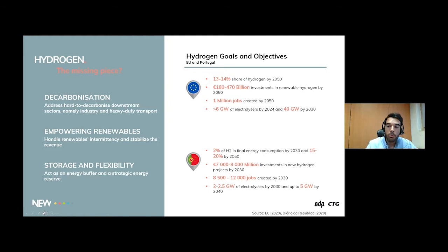Throughout the years that it has operated, EDP has been pushing and pushing for electrification of the different users, be it on the residential side, industry or transport. But in the past years, we realized that there was something missing because we could not electrify everything. So hydrogen comes as a good solution, the missing piece or missing link that could really contribute to the decarbonization of those hard-to-abate sectors, namely industry.